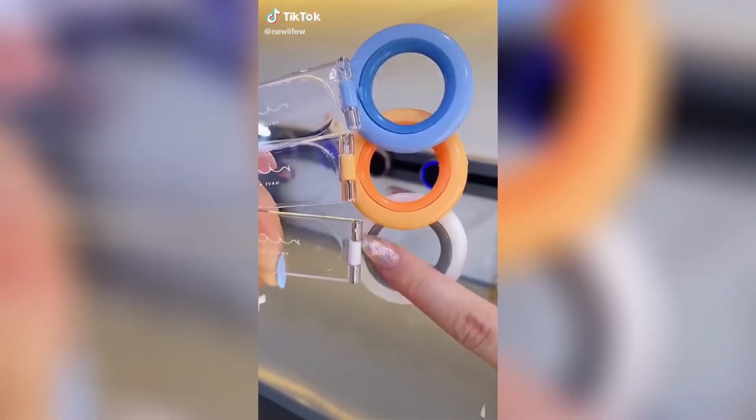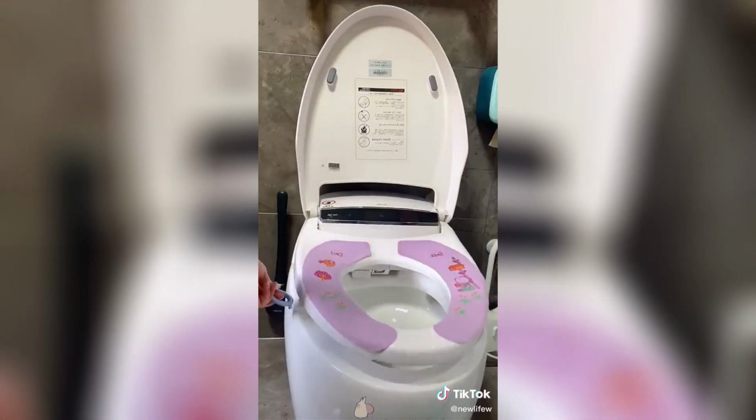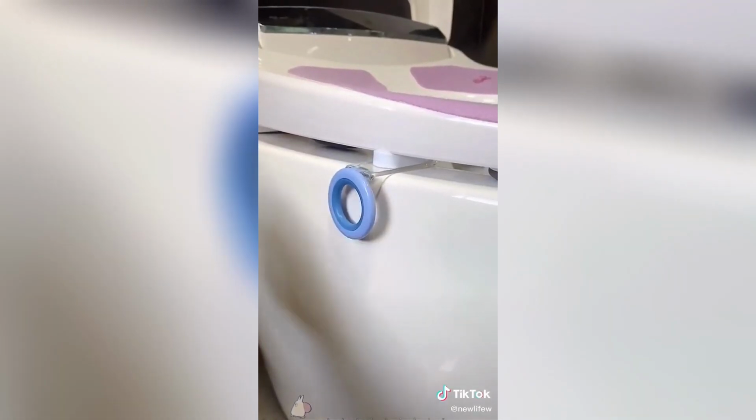This peel and stick handle was specifically made to lift the toilet seat up and down without having to touch it. It comes in a pack of 2 and under $10.